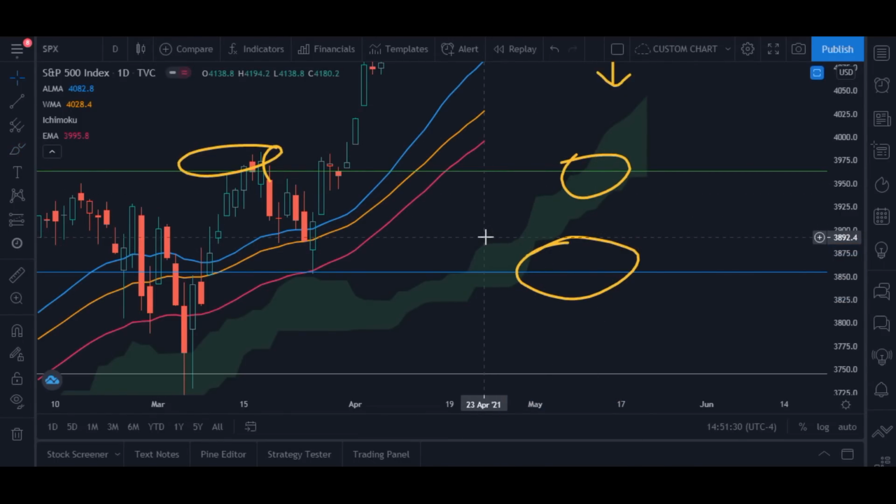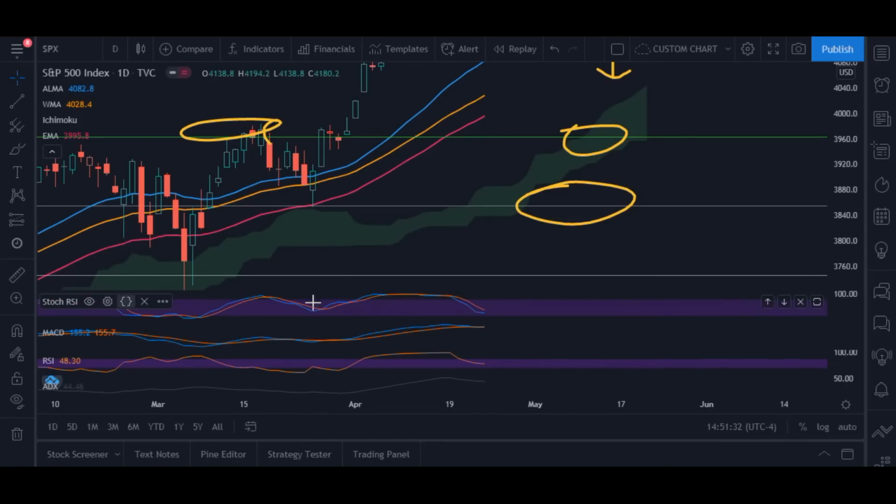And if we talk about the other indicators, then on the daily chart, the Stochastic RSI has clearly shown that there is a weakness in the market and the market is going down. If we talk about the MACD, then on the last day, the MACD has shown that the market is getting bearish.